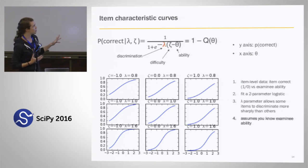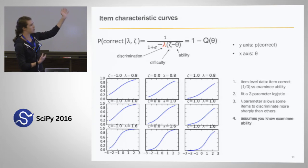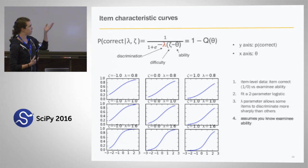And just to make it a little bit more interesting, in my item characteristic curve here, this is again just a logistic equation. But now instead of a one-parameter model, it has two parameters. There's the difficulty, and there's also a discrimination parameter as well. I just decided to get fancy; you can do it with just difficulty as well.